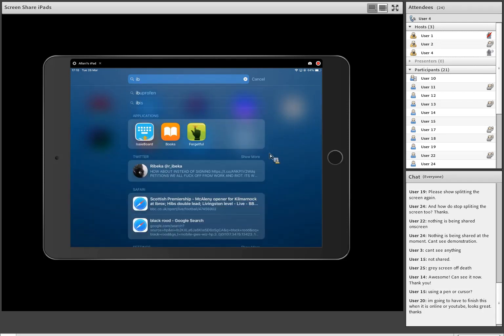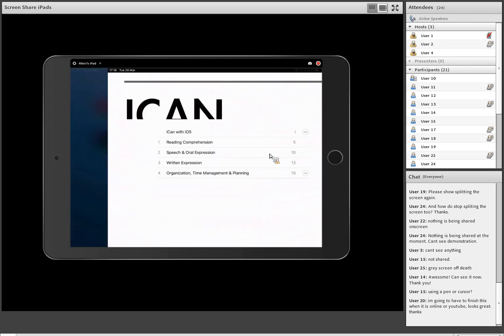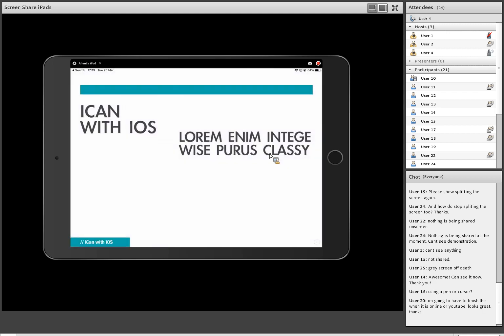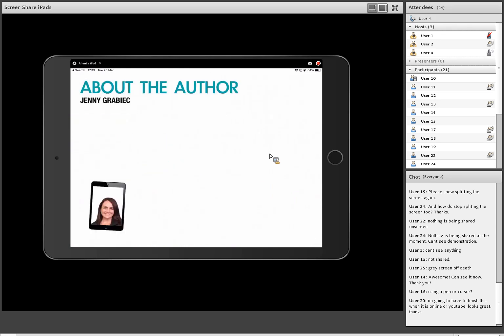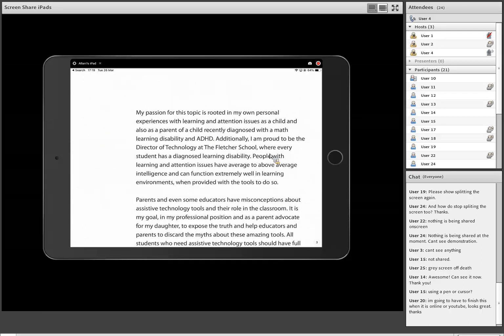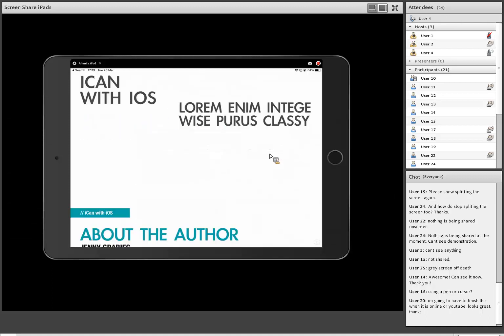iBooks. Oh, of course, I forgot they changed their name from iBooks to Books quite recently. So tap on Books. This is a book called I Can with iOS. And it's got pictures of the author. It's a mixture of quite a bit of text and quite a few pictures. If you're wanting to read some of the text out, then you could easily do the 2-finger swipe down from the top of the screen.